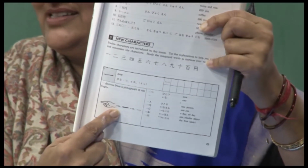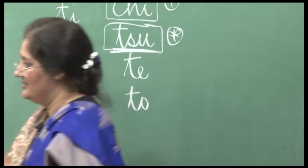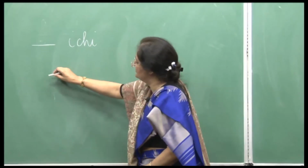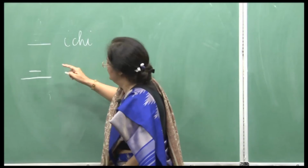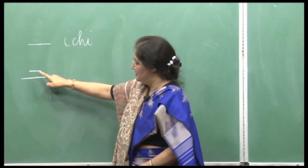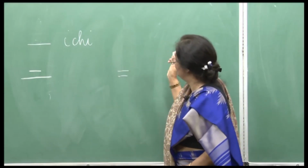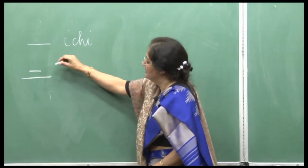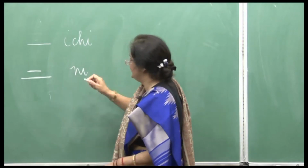This one over here. This is how it is to be written and shown. In a similar manner, we have ichi, we have ni also for you. 2 lines, 2 horizontal lines to be made like this. The first one is short and the second one is longer than the first one. If you make it like this, then it becomes an equal sign. So, that you have to please remember, the first line is small and the second one is longer. This is ni, like this.